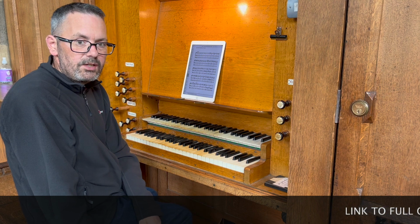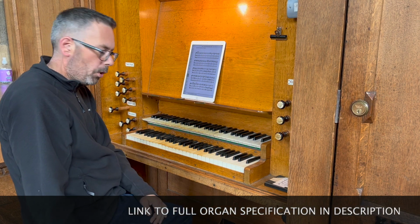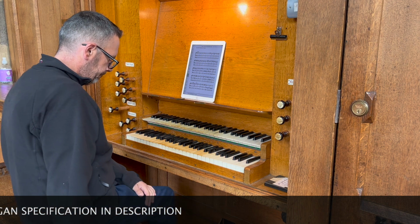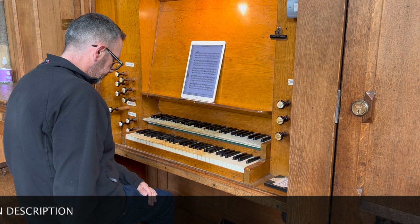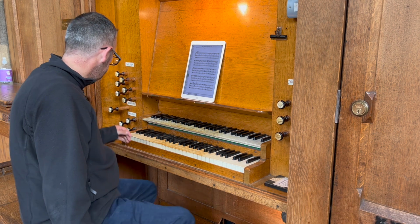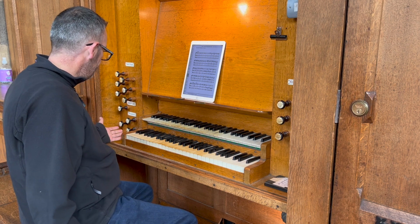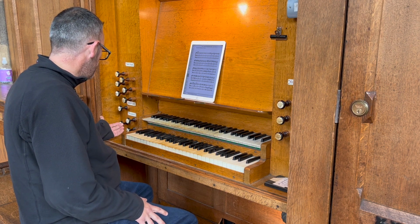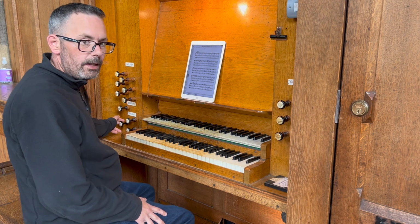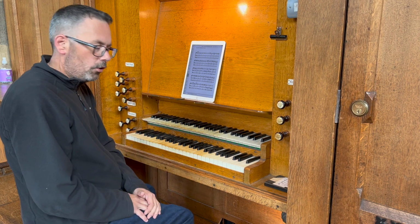This organ only has one pedal stop, and it is a 16-foot bourdon. Also to the left here we have three couplers. We have a swell to great, a great to pedals, and a swell to pedal. And that's all of the stops on this organ.